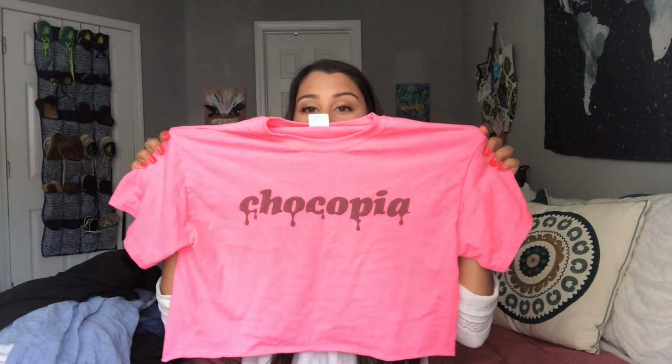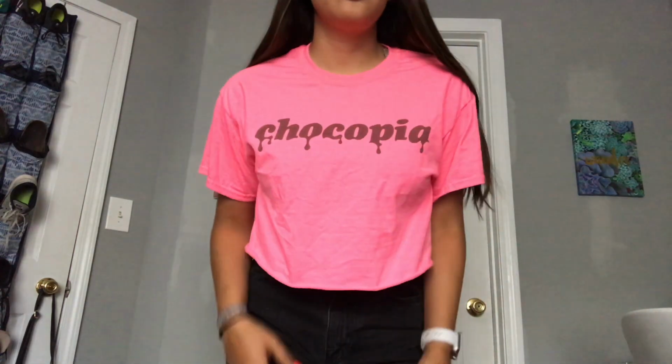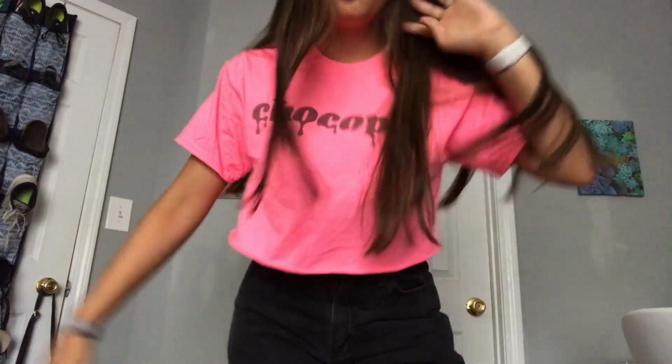Next t-shirt I got, I also cut. Crop tops are a thing, you guys. This is kind of weird. My sister thought it was weird too, but this is Chocopia. I don't really know, but this neon follows the new neon trend going on, so that was cute.